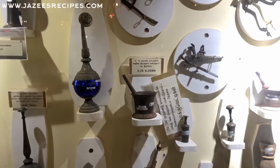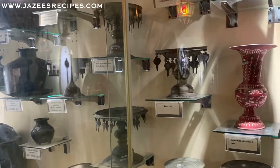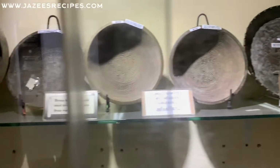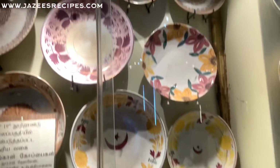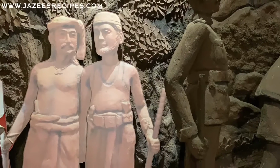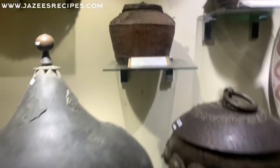I was transported completely to school life with an extreme level of curiosity and excitement. I felt each and every antiquity narrates different stories in various ways. This museum carries a good collection of old tools, household items and ceramics.